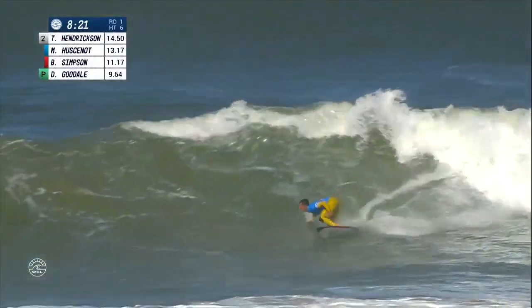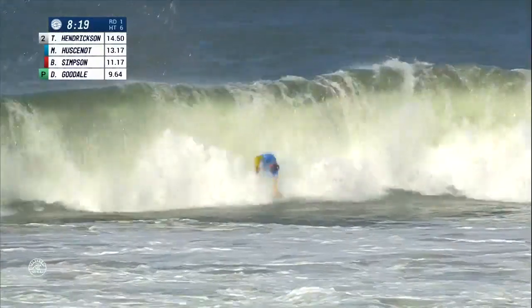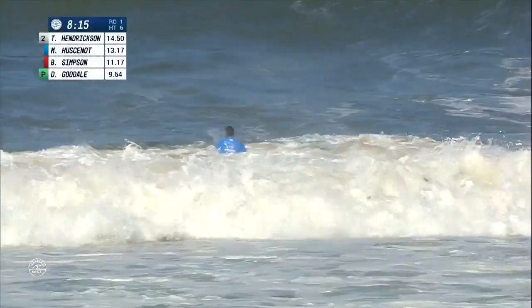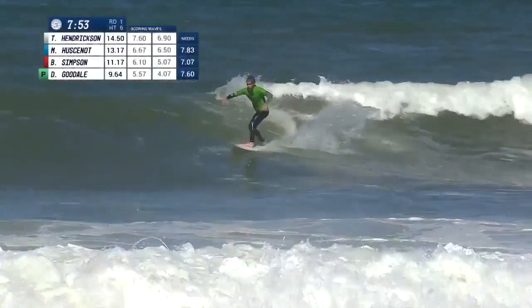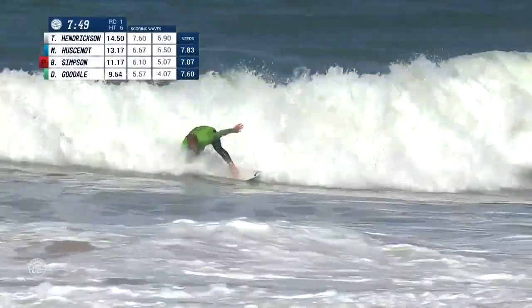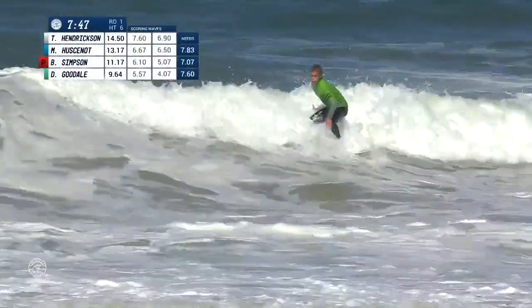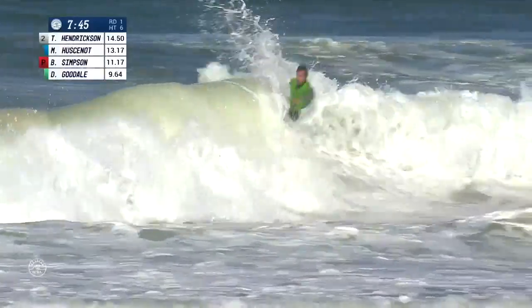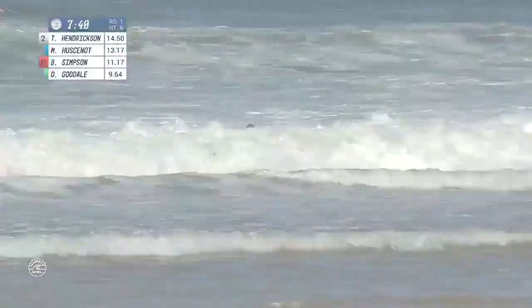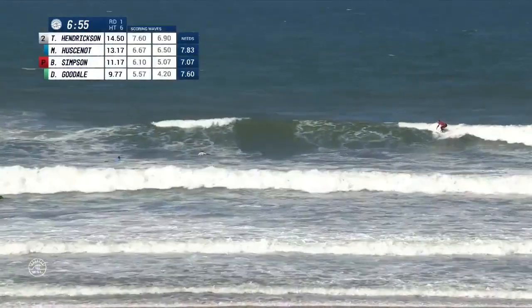Nice snap. Nice inside section to this wave. Goes for the layback jam and up. Start throwing down some bigger numbers. Goodale throwing the tail and spinning it around, looking for more on the inside. Tags it one more time, but that gets caught up on that final closing maneuver. Oops. Got to do a bunch of them.